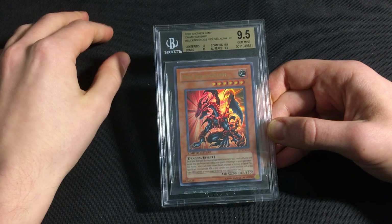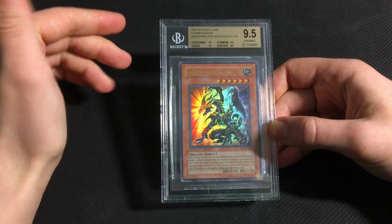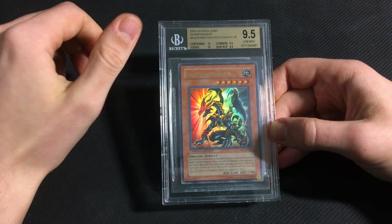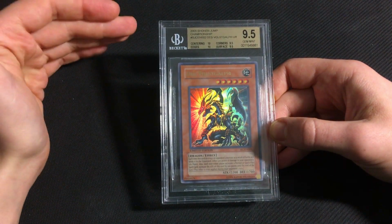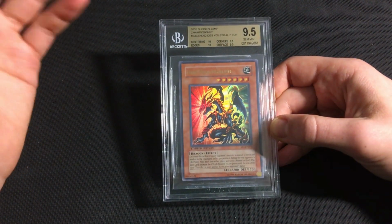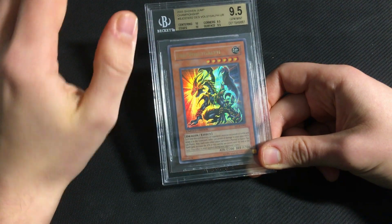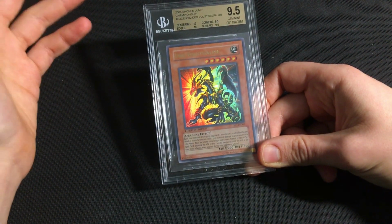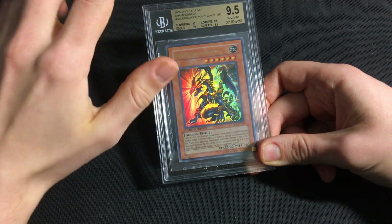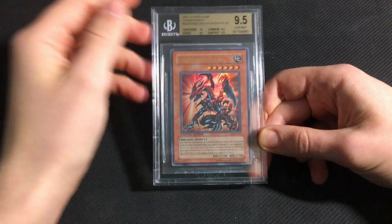There are official numbers, but especially for cards like Cyberstein, it's pretty easy to see that the number of cards in circulation is significantly higher than what is stated by Konami, and it's very difficult to say how much higher that number is. But I would say Dezvolskelf is definitely one of the scarcer SJC promos out there. There's one PSA 10 and a couple of BGS 9.5s, which gives it one of the lower populations.